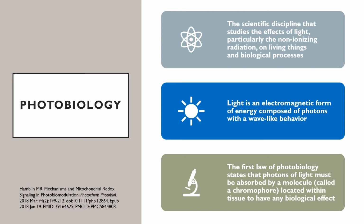And as we start talking about photobiology and how this impacts us and how it blends into our practice of optometry, it reminded me of a bunch of optics stuff when I was reading it, where you said the first law of photobiology states that photons of light must be absorbed by a molecule. So you see that last bullet, and I was like, man, it's like we're back in school.